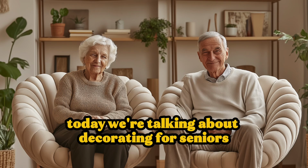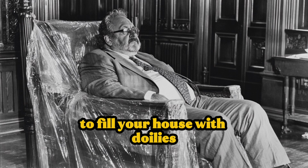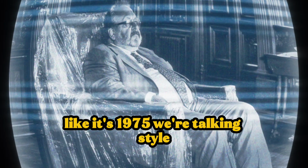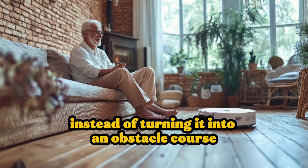Today, we're talking about decorating for seniors. And no, I'm not about to tell you to fill your house with doilies and plastic-covered couches like it's 1975. We're talking style, comfort, and actually making your home work for you, instead of turning it into an obstacle course.